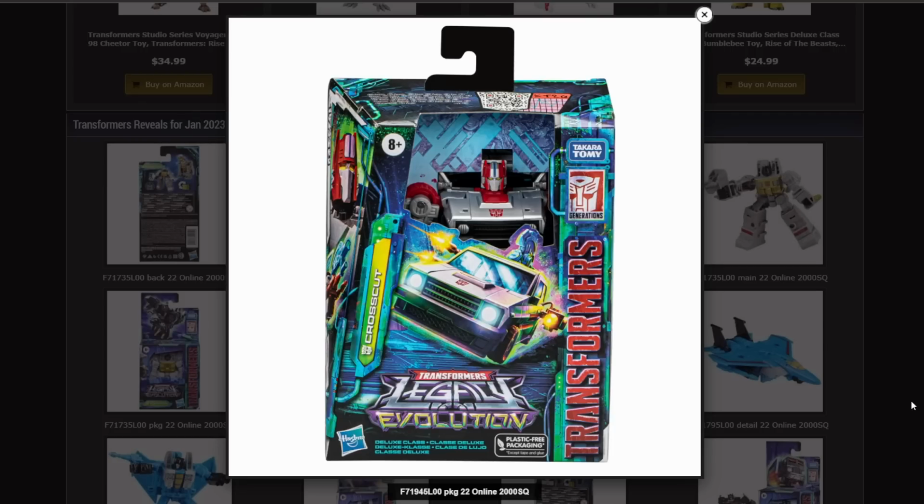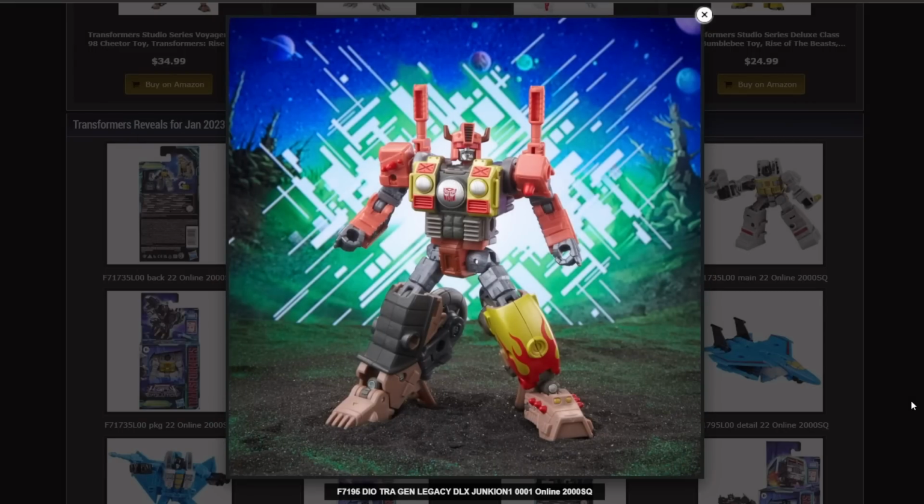I got Crankcase because it's Crankcase, but Crankcase was not a very good figure. I don't know. I know Toy Guy and a couple of other folks that I follow online have really liked Burnout and said it was a really good figure. It was actually better than Skids, so maybe I'll pick this one up. I don't know. Anyway, Junkyard 1.